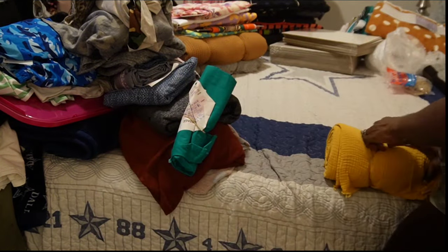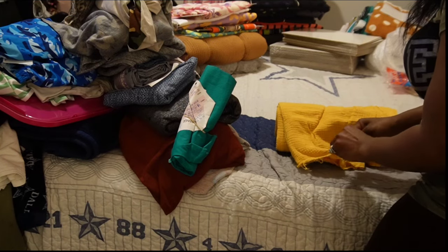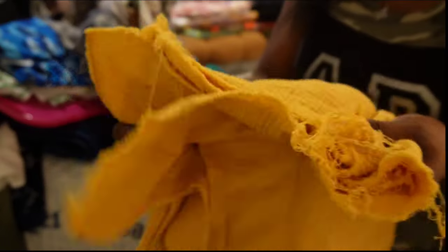Now this is an orange and yellow fabric that I believe came in a Fabric Warehouse Direct Mystery Bundle. I haven't sewn with it and I think it's a gauze fabric. What do you say?